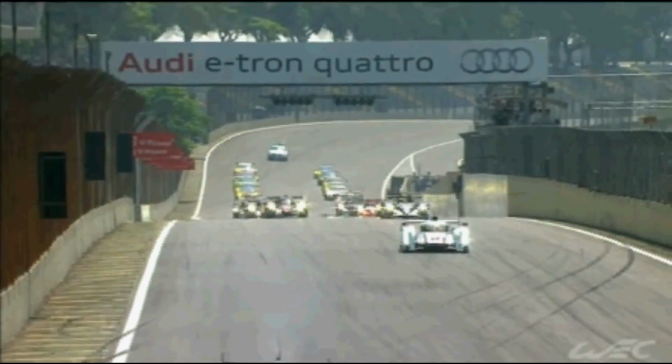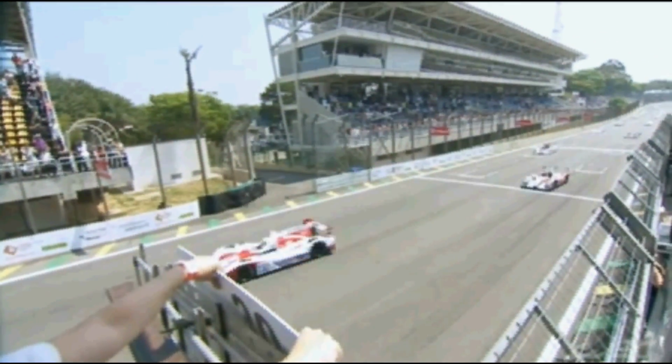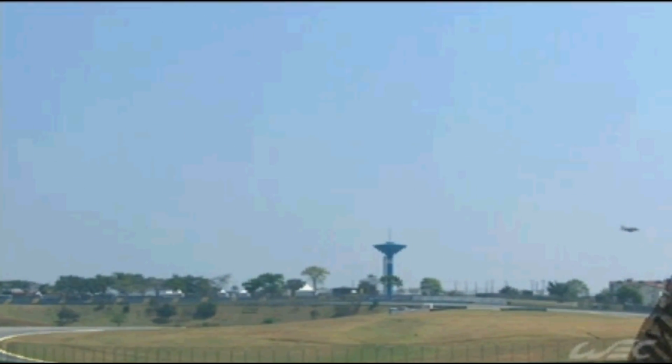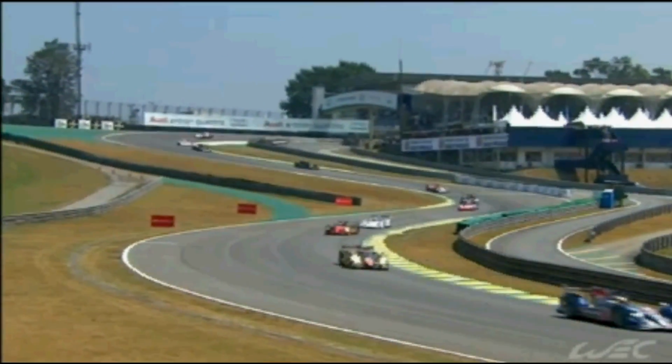So the cars are pulling off the grid. And there go the jets again, of course, the top of the circuit. Not sure how many regulations they're breaking, but it's lots of them.